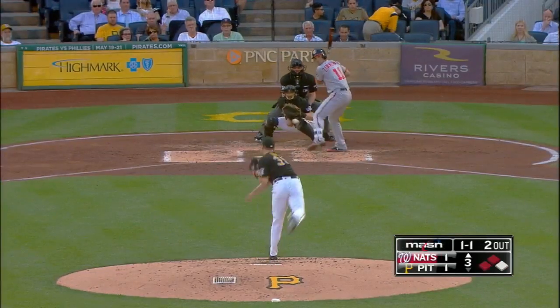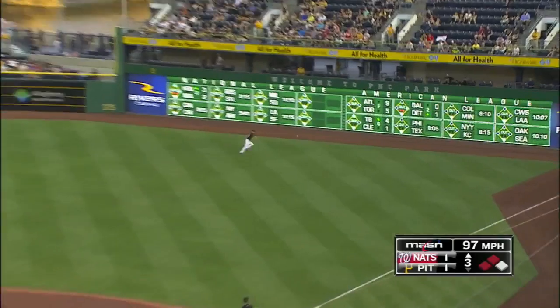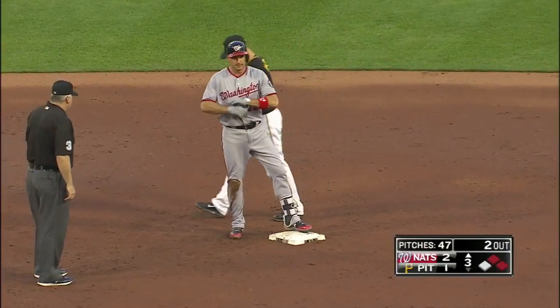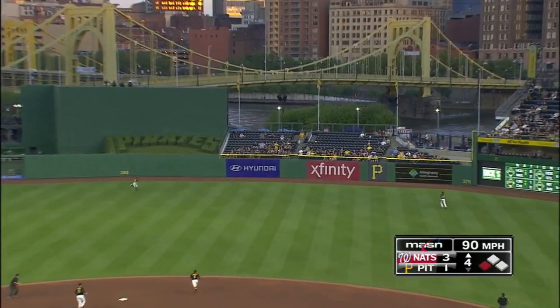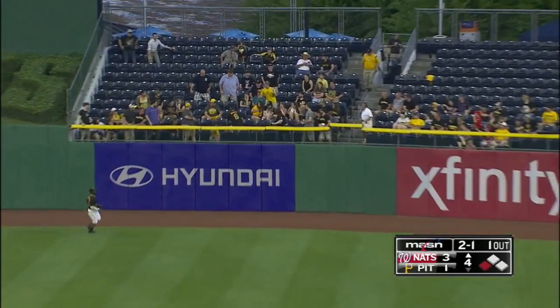Top three now, we're tied at one, and Ryan Zimmerman goes the other way off Kuhl for a two-run double. It's 3-1 Nats. In the fourth inning, Wilmer Difo steps up, and Difo leaves the yard for the first time this season. It's a two-run shot, and the Nats extend to a 5-1 lead.